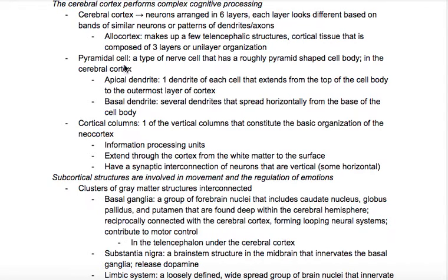Pyramidal cells are a type of nerve cell that has a roughly pyramid-shaped cell body in the cerebral cortex, and they're composed of an apical dendrite and a basal dendrite. The apical dendrite is only one dendrite of each cell that extends from the top of the cell body to the outermost layer of cortex, so it extends upward, while the basal dendrite, which is several dendrites, spreads horizontally from the base of the cell body.